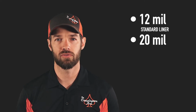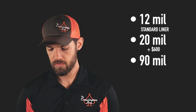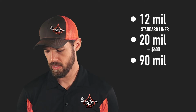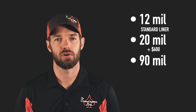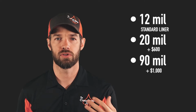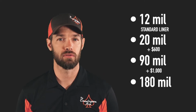And all of these are going off of about a 1,500 square foot house. So if you were to add a 20 mil liner instead of the 12 mil liner, you'd be looking at roughly a $600 difference. If we go up to a 90 mil liner, it has a 10 mil liner that's actually attached to a reflective back, and that's going to give you a little bit of R value for insulation. So when we go up the walls and everything like that, it's going to give you a little bit of insulation factor in your crawl space, and that's going to be an additional $1,000 compared to just a 12 mil liner. And then lastly is our 180 mil liner, which is still that 10 mil woven liner that is attached to a double layer of closed foam insulation.